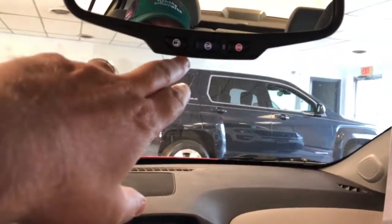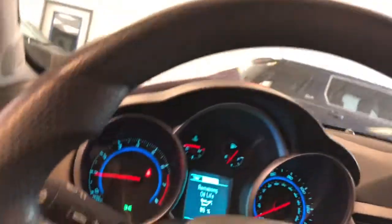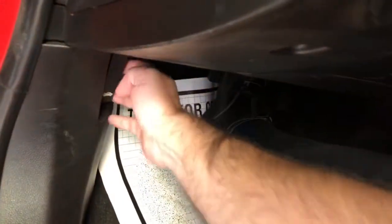Now, auto dim on your rear view mirror, and of course all GM vehicles are equipped with OnStar. And we have LED map lights, illuminated visors. Just a really pretty well equipped Cruze here compared to many you may find out on the market. Let's go ahead and pop the hood. Take a look underneath at the engine area.